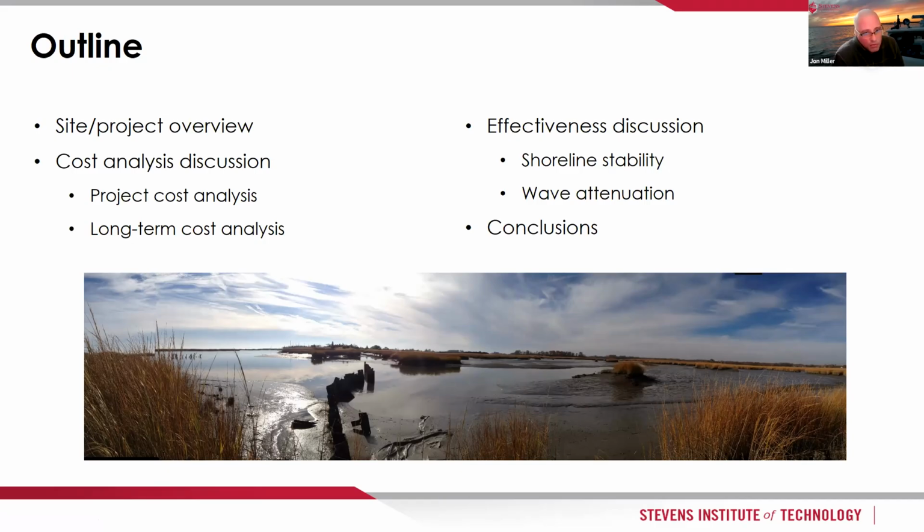And then we looked at each project through a long-term cost analysis lens, and this is sort of taking a 60-year look at what the expected cost might be for the different projects using a technique that we had employed in New York State for the Hudson River Sustainable Shorelines project. And then we looked at the effectiveness of the projects from, again, 2 different points of view. One was through the lens of shoreline stability, and the other was through wave attenuation.